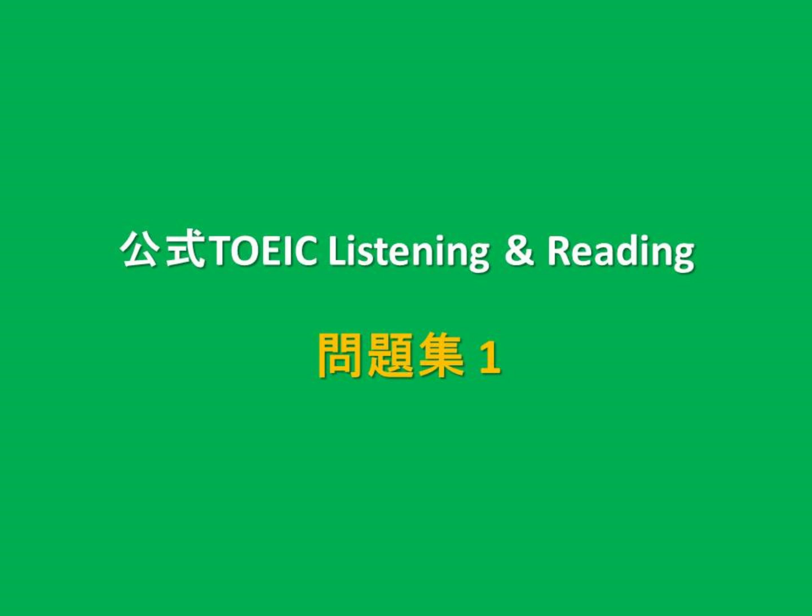Number 1. Look at the picture marked number 1 in your test book. A. She's wearing headphones. B. She's opening a drawer. C. She's holding a microphone. D. She's pushing a button.